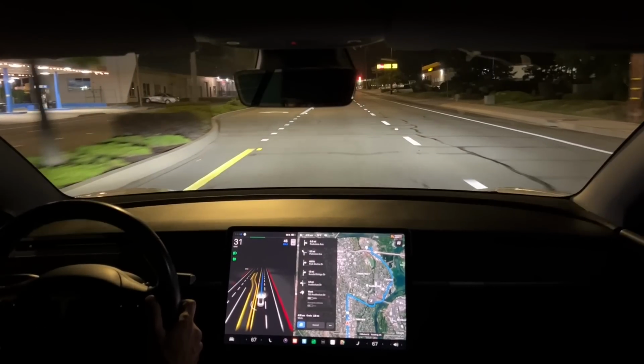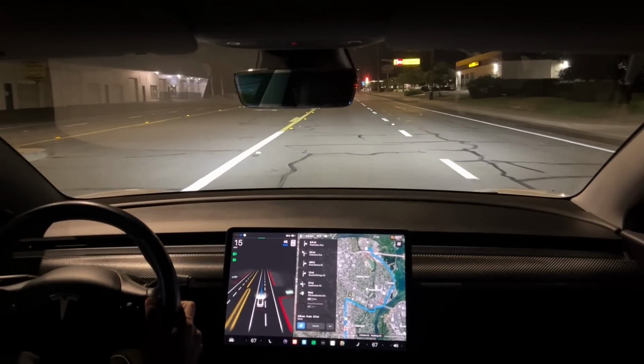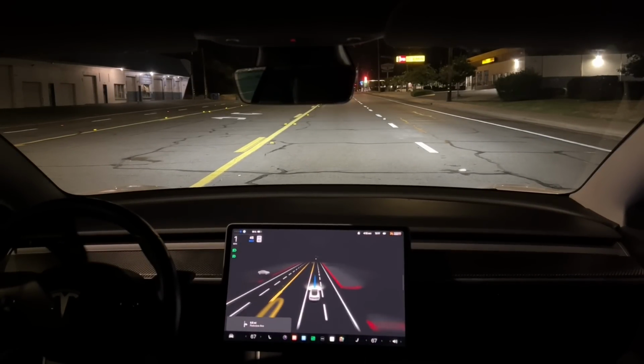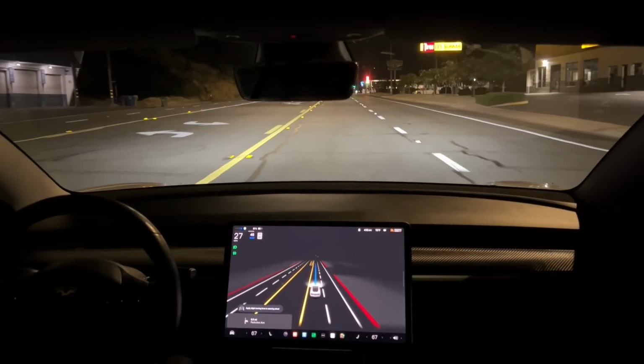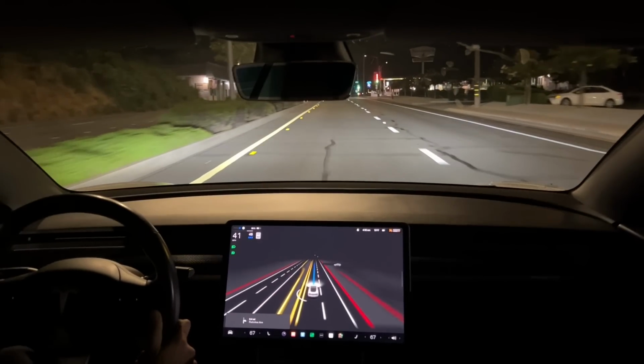Now I will show you some video at night when there's no one else on the road, to prove that it comes to a complete stop like it's a stop sign, and then it goes. That is brand new to this latest version of FSD Beta software. That has never happened before. So I'm not sure what's going on there. I have sent the clip to Tesla a couple of times.